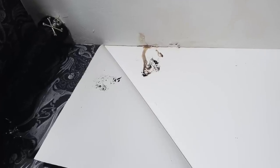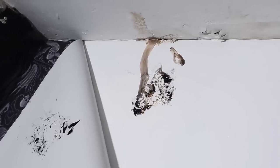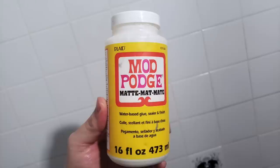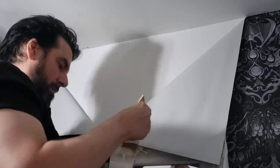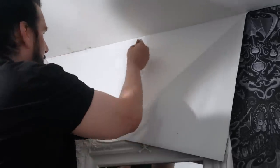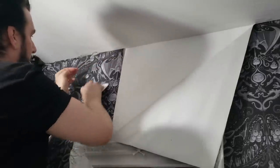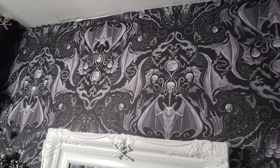To get rid of them, I unpeeled the wallpaper. This is peel and stick wallpaper, by the way. And I cleaned the mushrooms as best I could with some alcohol. Now the paper doesn't really go back on per se, but I grabbed some Mod Podge and I painted that onto the wall, and that allowed me to reattach all of the wallpaper. In the end, it looked all right. It was not perfect, but better than I expected. And now my Gothic bathroom is safe and sound.